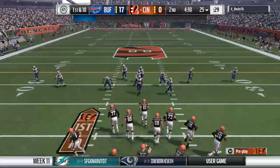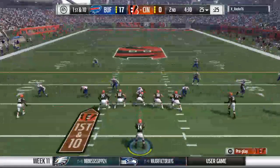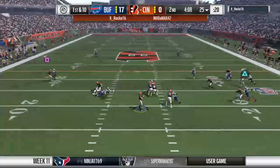And how many times have we sat in meetings with coaches and they use the term complementary football? Offense take care of the defense, defense take care of the offense. That didn't happen on the last possession. This is a chance for them to pick themselves back up and help their team.